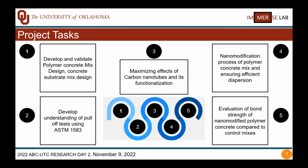The second task is to develop an understanding of the pull-off tests. Now, I will be explaining pull-off tests in more detail, but these are the essential ASTM tests that are used on site in order to evaluate bond performance and bond strength. The third task has been identified to maximize the effects of carbon nanotubes, and these are the nanomaterials that we have identified, so I will be talking about that in the next slides.